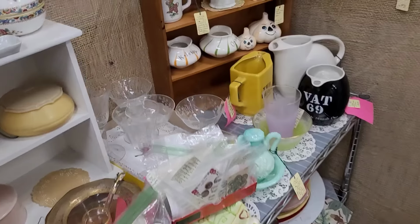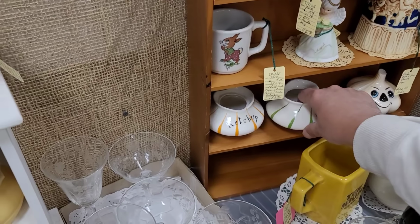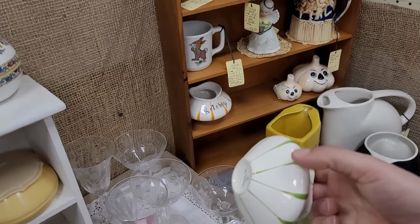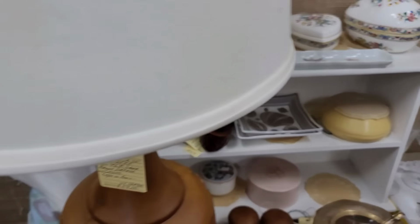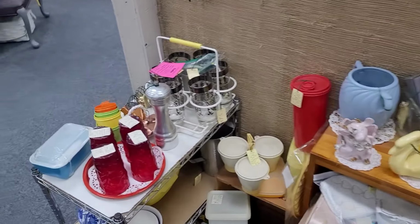Huh, nice. They don't have their heads. Oh, especially the onion one. It's still $24. I mean, hey, you never know. That's there, in case you need the bowl. Look.